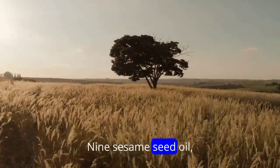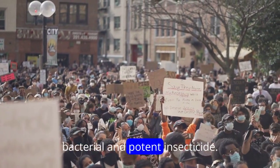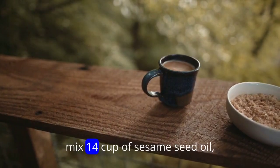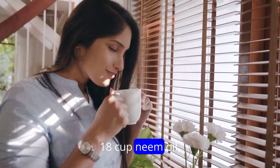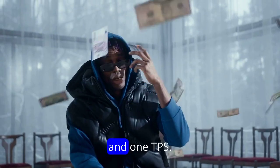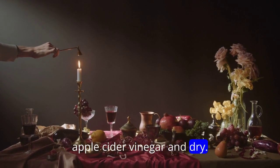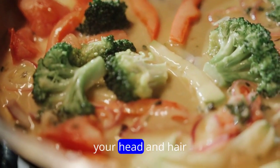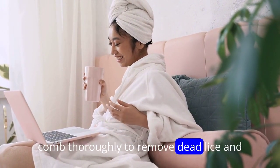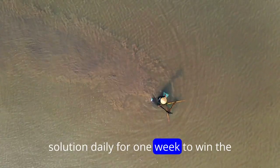9. Sesame seed oil. Sesame seed is naturally antifungal, antibacterial, and a potent insecticide. It's a formidable weapon in the war against lice. Mix 1/4 cup of sesame seed oil, 1/8 cup neem oil, 1 TSP tea tree, 1/2 TSP rosemary and eucalyptus oil, and 1 TSP lavender oil. Wash your hair thoroughly with apple cider vinegar and dry. Liberally apply the oil solution to your head and hair. Cover with a towel or shower cap overnight. Comb thoroughly to remove dead lice and wash as normal. Apply this lice-choking essential oil solution daily for 1 week to win the war.